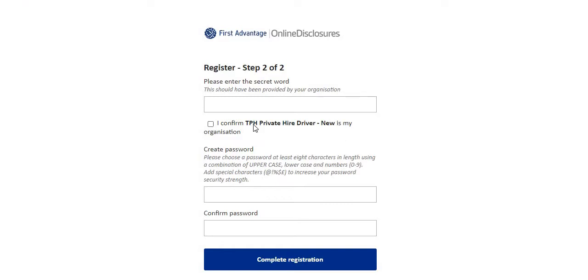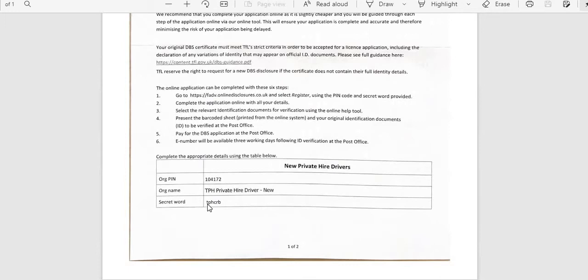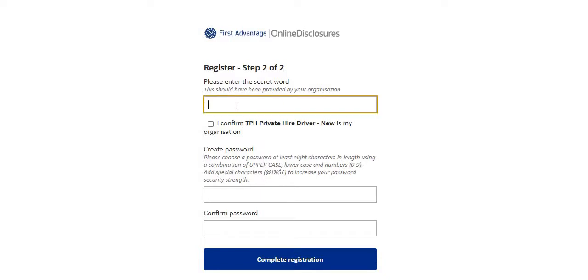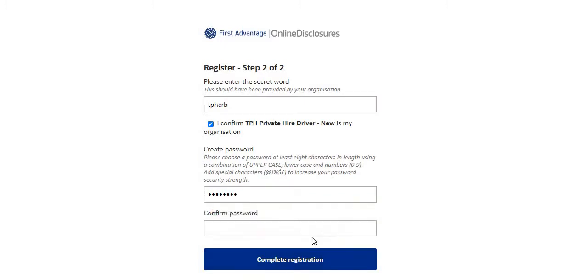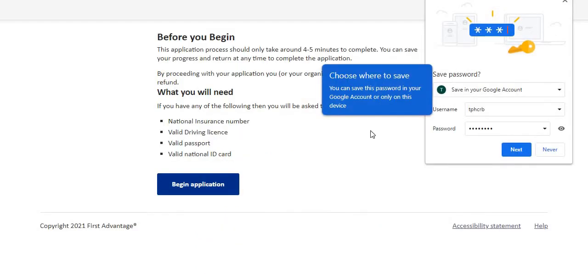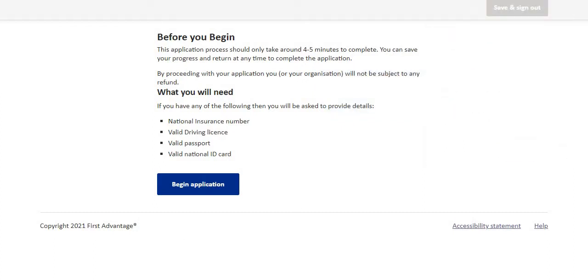So the next step is asking for the secret word. We know the secret word given is TPHCRB. Then I confirm. You're gonna put your password as well, any. So complete registration. Then it's asking to begin the application.